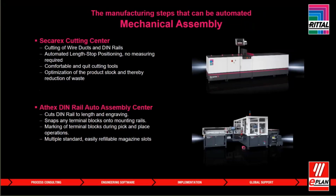I'll just finish off here quickly. There is a machine also that we have for cutting DIN rail, but this piece of equipment, the Atex, also will laser scribe terminal block labels, like the little markers or chiclets on terminal blocks, and then assemble those terminal blocks onto the DIN rail. So you're creating an entire terminal block DIN rail assembly with this piece of equipment.